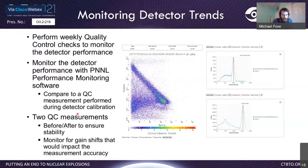So using that, we do 2 QC measurements as well, before and after our sample measurement, to ensure that we have stability over that period of time. And it also helps us to monitor for any of the additional gain shifts, as I've been mentioning.